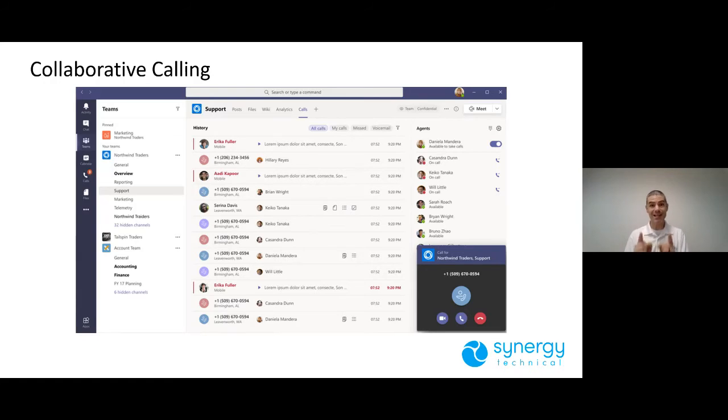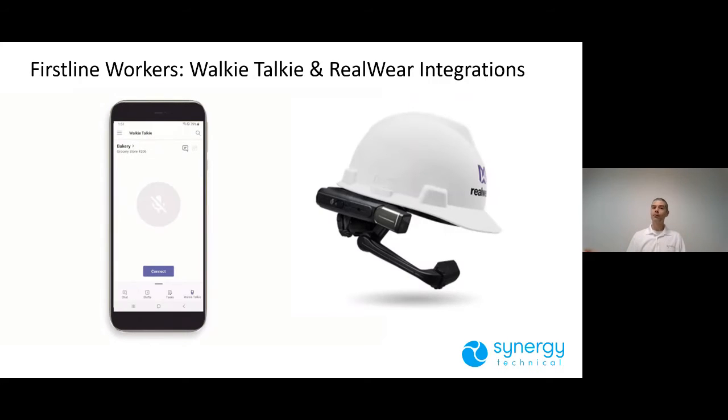And because it's in a team, the team owner will have the ability to control the settings on that call queue. So adding users to the queue, removing users from the queue, you can stop thinking about that as an IT function and start letting the business holders or the business owners start worrying about that. That's where I'm excited. And we finally started getting some love for the first line workers, right?